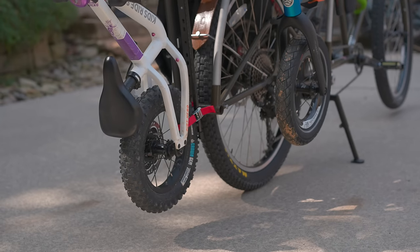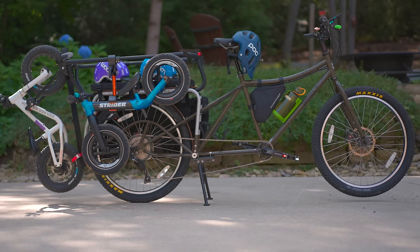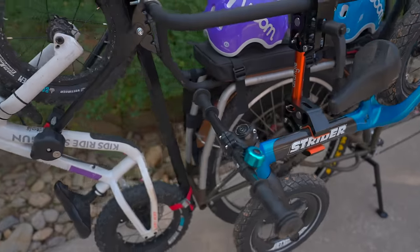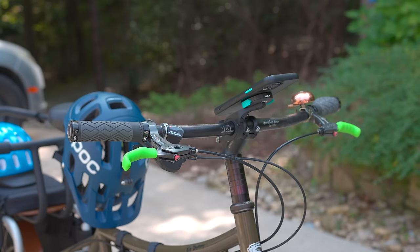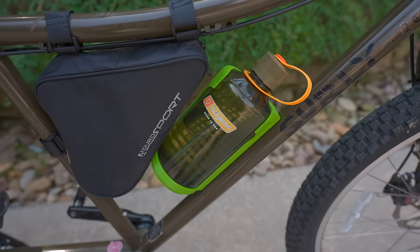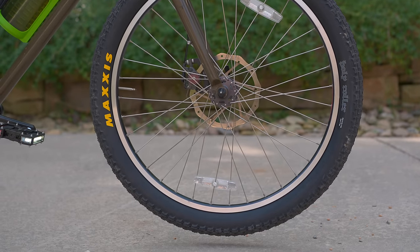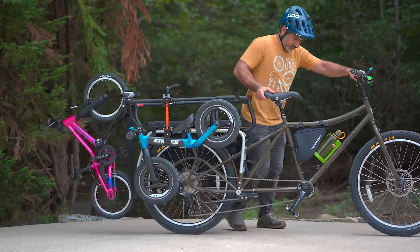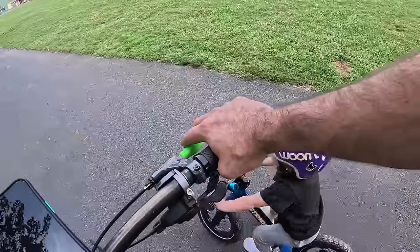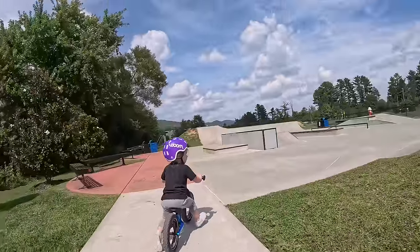So that's it. We're gonna take this out on the greenway and see if it really is the ultimate dad bike. But first, let's stare at it. So we loaded up, I stuck her on the back, and she said, "I don't wanna sit there, I wanna ride my bike." And so we rode out here to the skate park, and when she's sick of this, we can just go someplace else.